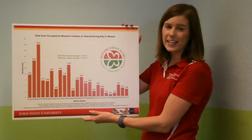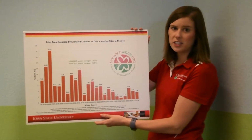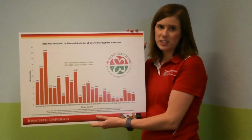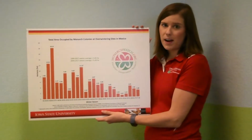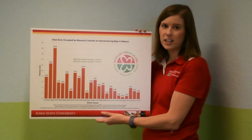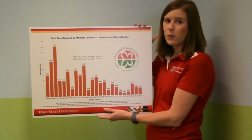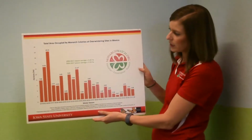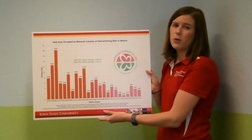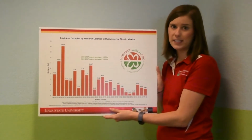Let's start by taking a look at this graph that tracks the monarch populations at overwintering sites in Mexico. What's an overwintering site? Many monarchs hatch and grow and go through the life stages here in Iowa, but before winter they migrate down to Mexico where these numbers were tracked. Do you see any trends in this graph? What do you think could be the cause of the patterns that you might be seeing?